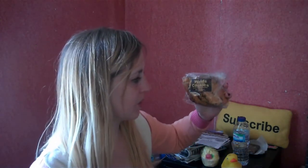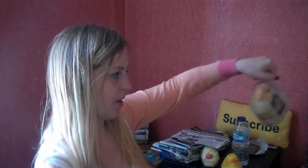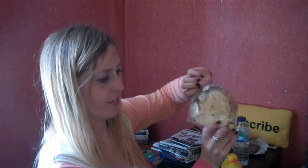These cookies are probably the only reason we go to Driffield Show. These are World's cookies. They're £2.50 for 4. And they're amazing. These white chocolate ones that we've had in the bottom of the bag, they're white chocolate chip, but half of it's dipped in white chocolate.